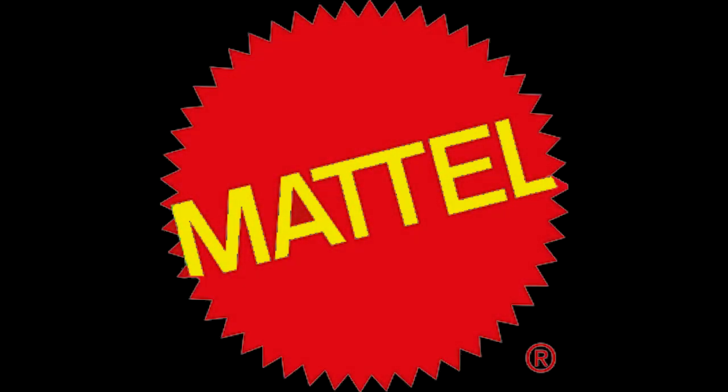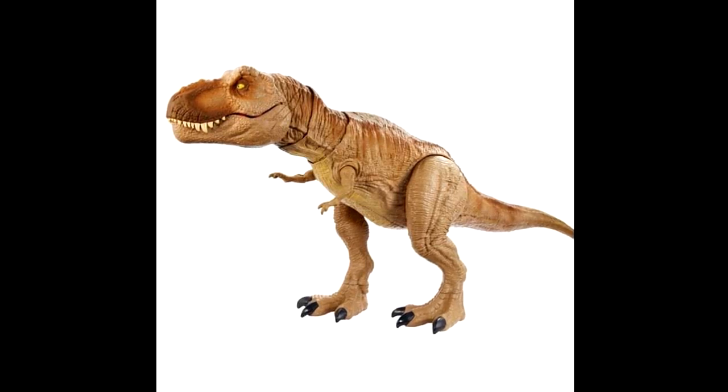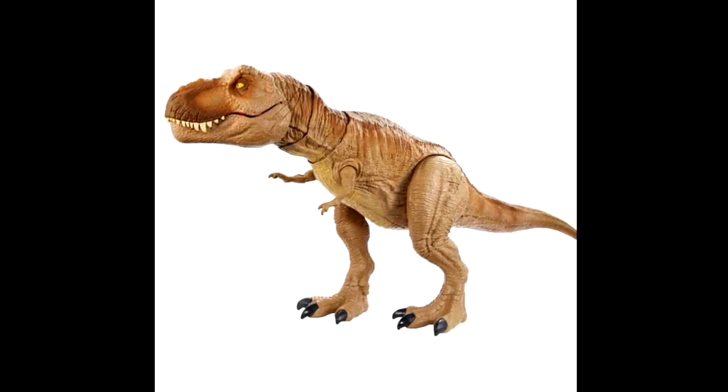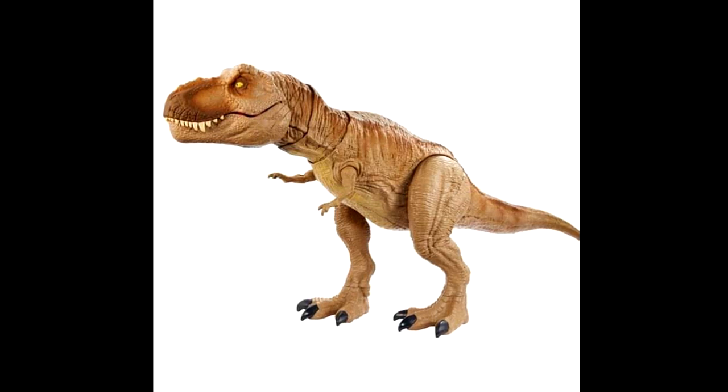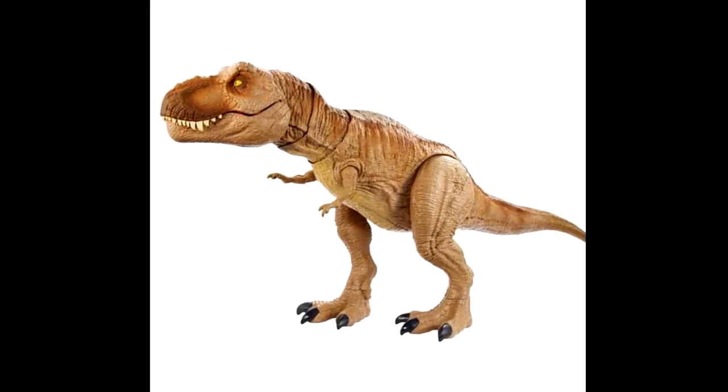And thanks to Collect Jurassic, we officially have new images of some Mattel figures coming out, and the very first one that we have to show you here is the brand new Tyrannosaurus Rex. I believe it's the Roaring or Epic Roaring. I'm not entirely sure, but it's a new Rex coming out from Mattel, and as far as that paint application goes, I really, really like it.